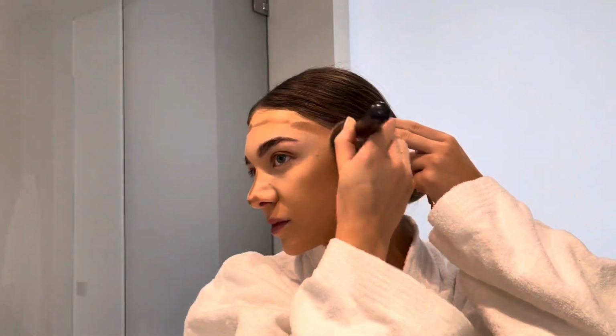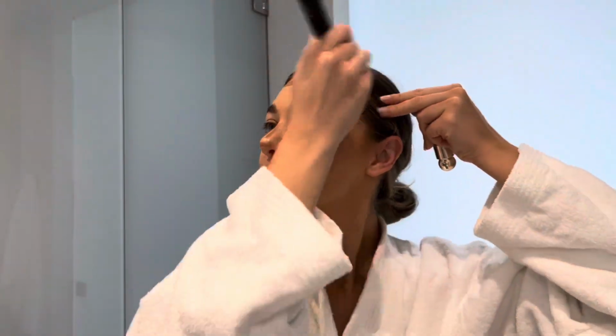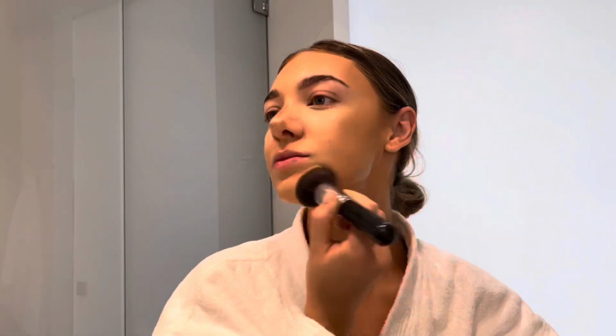And then usually for my nose I use a small sponge or beauty blender. And yeah, don't forget to blend it out into your hairline, otherwise it looks awkward. And then I just keep blending till everything looks nice and smooth.